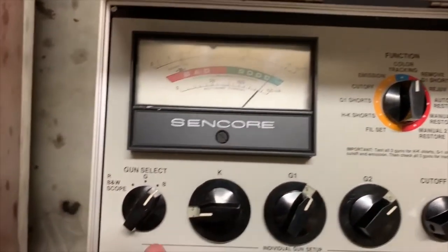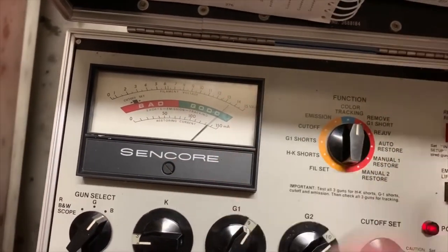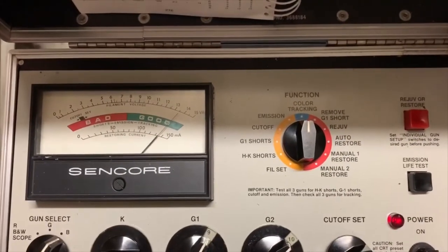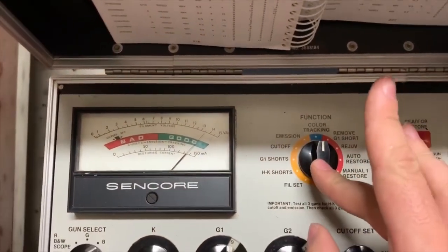So this is what I referred to earlier as the memory inside here. It just keeps track of the results for red, green, and blue. And if they're too far off of a certain percentage, I believe it's 30 or 40%, then this test would fail. But clearly here we have an absolute winner. We're not even gonna bother with any of that. This is a good as-is tube.